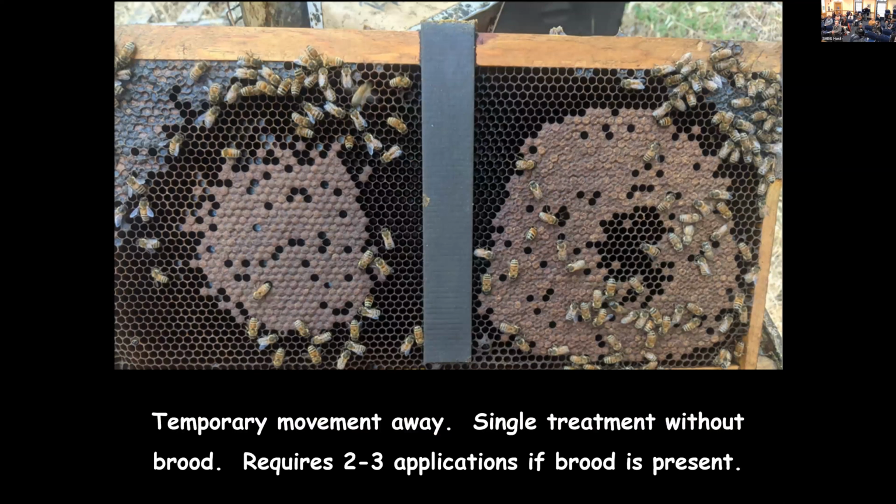the bees do move the brood away from it briefly for about 2 weeks, then they'll go right back out, back underneath it. The HopGuard 3 is better than the HopGuard 1 or HopGuard 2. It bothers the bees less. But if there's brood in the colonies, it requires repeated treatments, 2 to 3 repeated treatments, a week to 2 weeks apart to get very good efficacy.